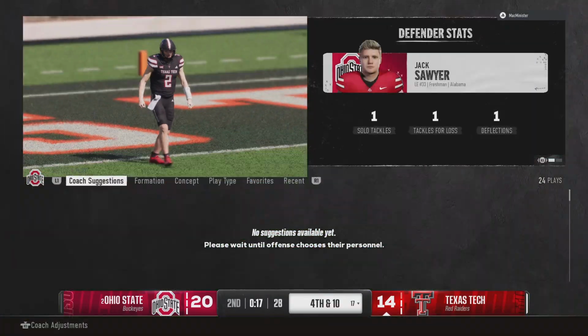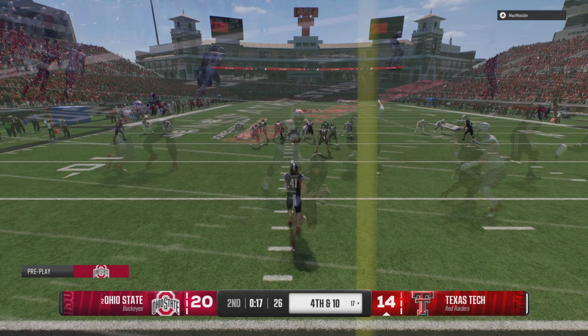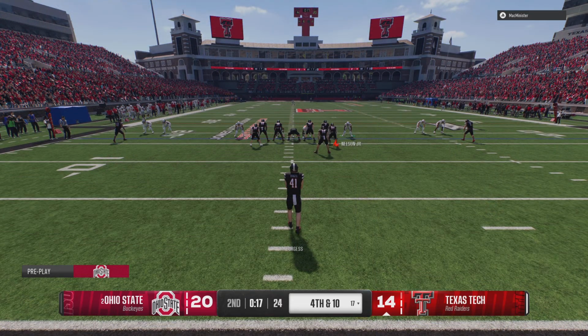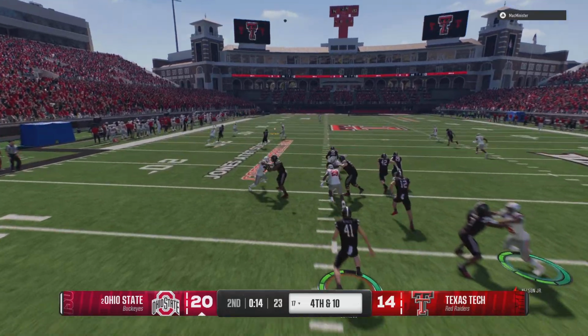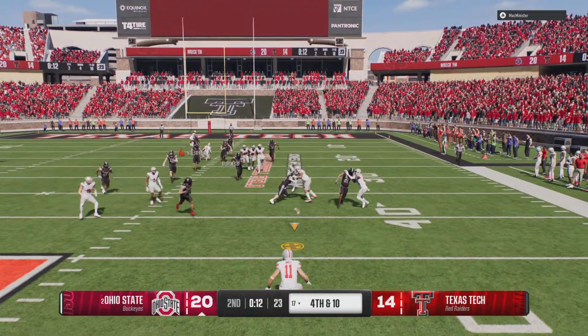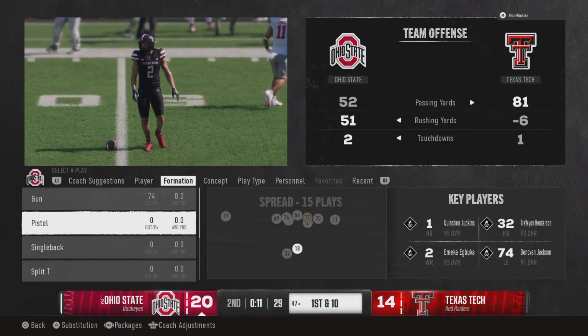And this is going to be incomplete on 3rd. 3rd and long situation. They try to go screen. I think they were hoping it was going to be a big zone and they could get those offensive linemen down the field, but the defense sniffed it out, forcing the incompletion. And this ball is going to be a touchback just shy of midfield.